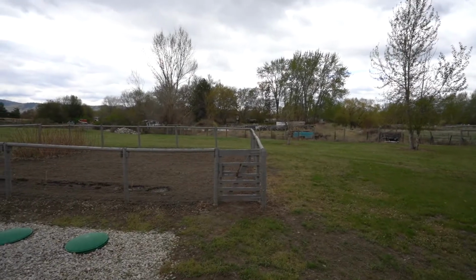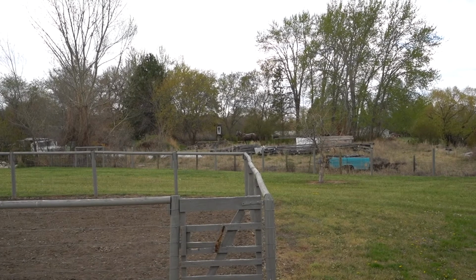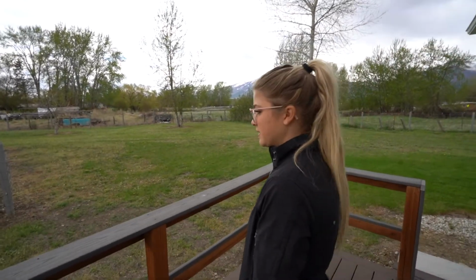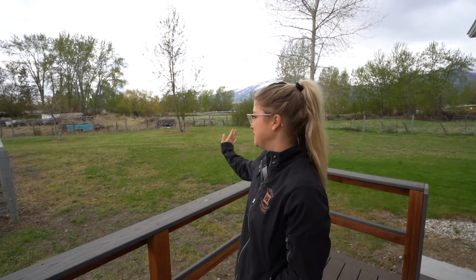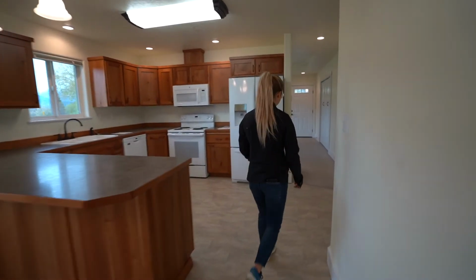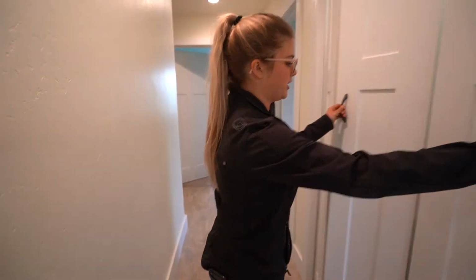Well, we got a horse out here. Yeehaw. Got yourself a new horse if we get this house. Maybe a privacy fence right here. Definitely probably be putting up a privacy fence. All right, let's go check out the bathrooms. Look at this pantry.